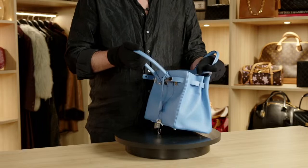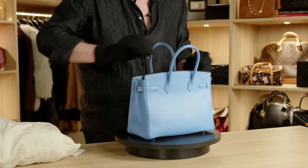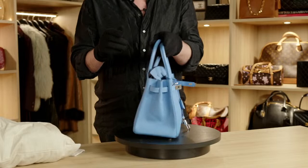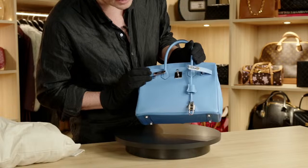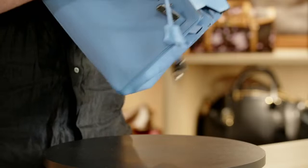Beautiful piece. Comes with the original dust bag and the lock key and clochette dust bag as well. This piece, find the year for this piece real quick. It's an R, is that an R? Yep, it's an R, so this is from 2014. Can you believe the condition for 2014? Beautiful palladium hardware, it's almost a decade old. Faint scratching to the hardware. Beautiful tonal chevre leather. Slip pocket and a classic zip pocket as well. Four feet, or clous, on the base, as they're called.